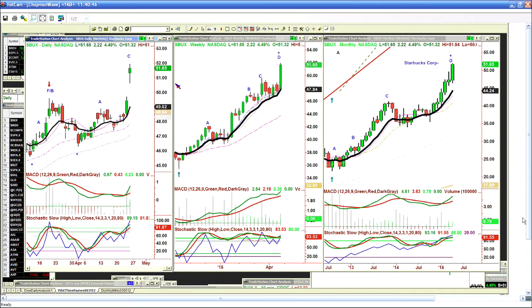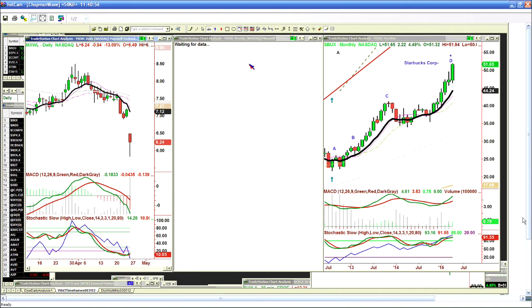Next question was, real quickly, let me get to this. Maxwell, MXWL. Whenever I see Maxwell, I think of Dave White. He introduced us to this particular stock. And let me just check it out here.